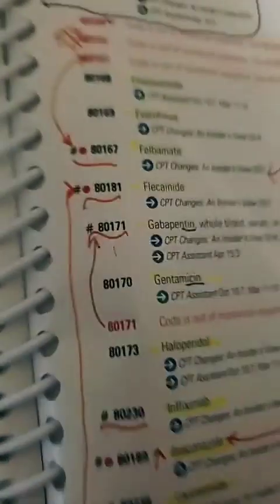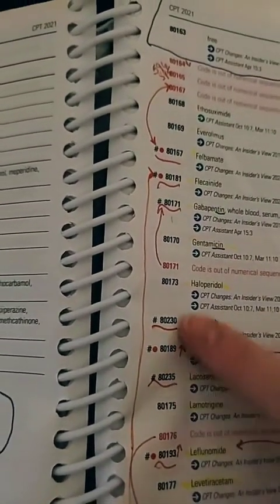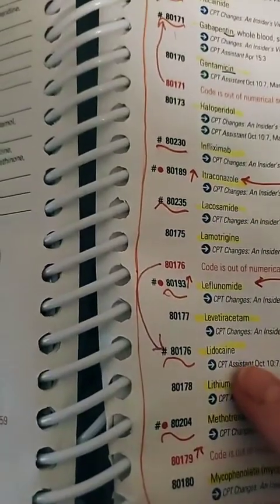Lithium, 801.78. Where is that one? I gotta use two hands to find it. Sorry, I'm gonna put down my phone for just a second. Let's find our 801. Here we go. 801.78 is gonna be maybe on 595. 78 is lithium, but what's our heading? You got to make sure, because lithium is listed in two areas. We are under therapeutic. Therapeutic is definitely the way we want to go with this one. We want a level, not anything else. So A is our answer.